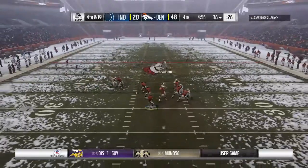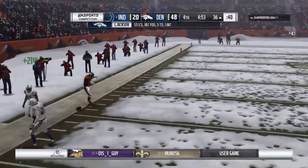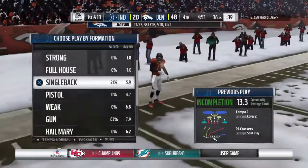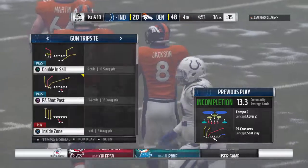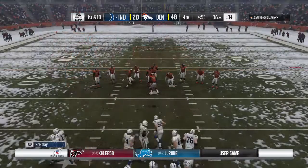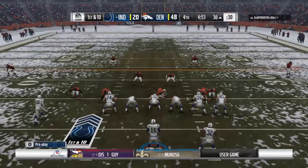They'll try and throw for it with Jackson. Going deep downfield for Ross. And this is going to be incomplete. The Broncos unable to convert here on fourth. And the Colts are going to get the football in outstanding field position. So from the 36 now, 1st and 10.